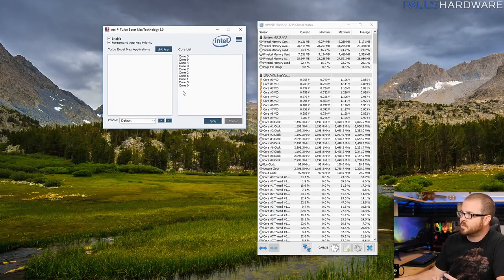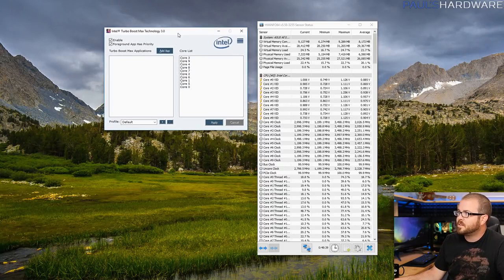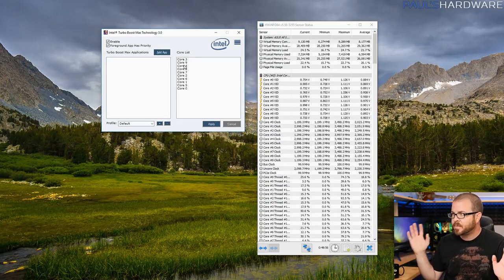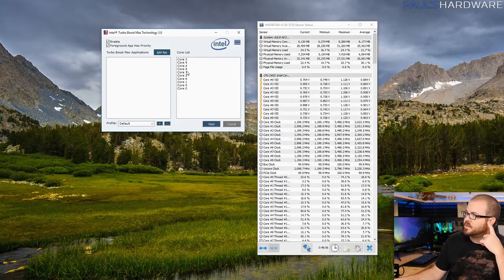If you do basic Windows updates and you have a system that's compatible, in my experience, it will load this automatically, the Turbo Boost Max Technology 3.0 little module here. And this is where you can actually add applications, and you can tie specific applications to how many cores you want it to use and that kind of thing. So if you have an application that you know only uses two cores, then you can do that kind of thing with it.